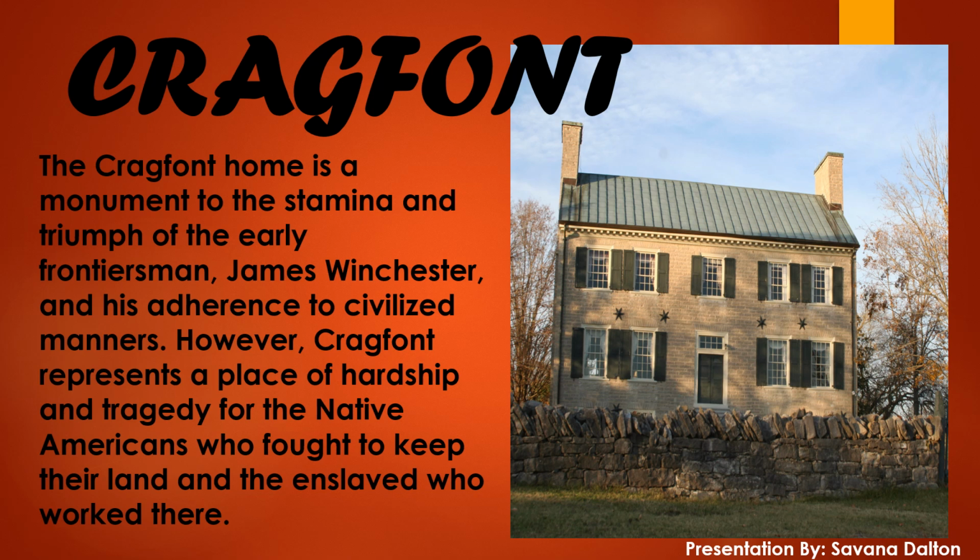The Cragfont home is a monument to the stamina and triumph of the early frontiersman James Winchester and his adherence to civilized manners. However, Cragfont represents a place of hardship and tragedy for the Native Americans who fought to keep their land and the enslaved who worked there.